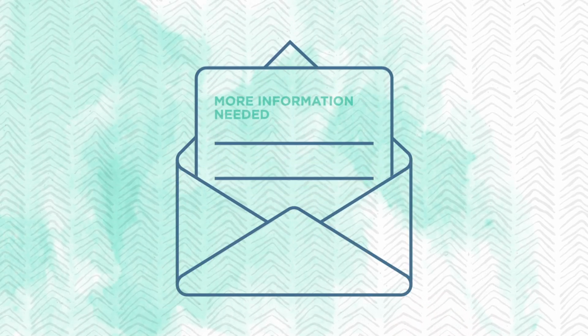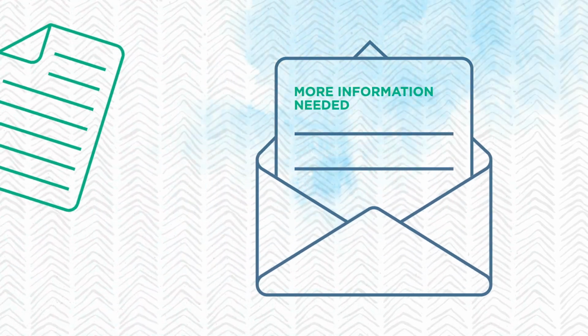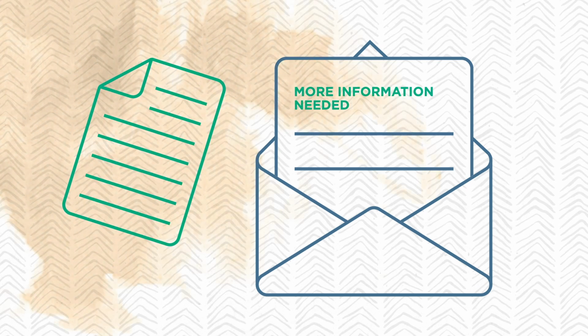Before sending your claim to Canada, the administrator may, during its initial review, determine that your claim form needs more information. If this occurs, you will be sent a letter outlining what other documents are required. There are a number of different reasons why you might be asked for more information. Here are the main ones.